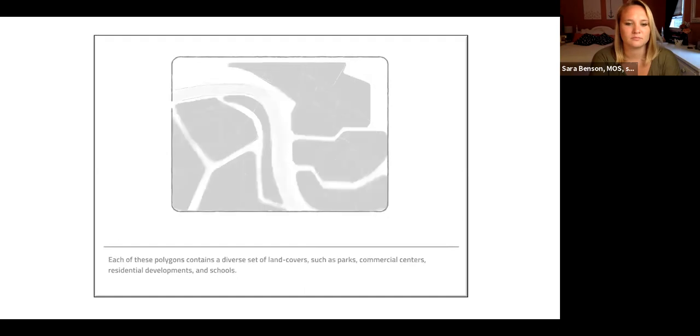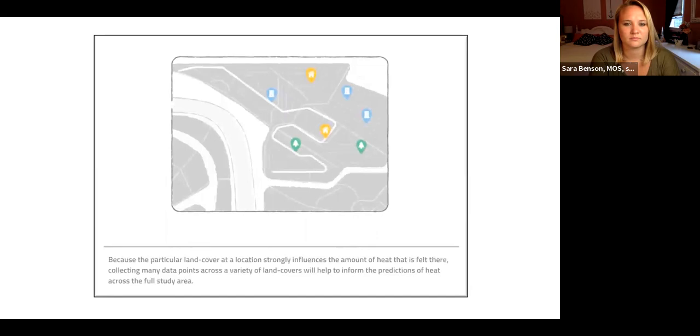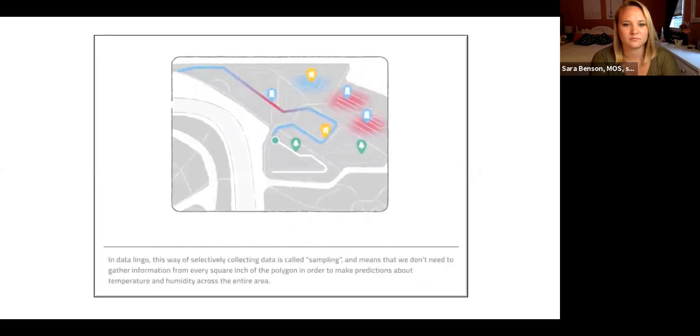Each of these polygons contains a diverse set of land covers, such as parks, commercial centers, residential developments, and schools. Because the particular land cover at a location strongly influences the amount of heat that is felt there, collecting many data points across a variety of land covers will help inform the predictions of heat across the full study area. In data lingo, this way of selectively collecting data is called sampling, and means that we don't need to gather information from every square inch of the polygon in order to make predictions about temperature and humidity across the entire area.